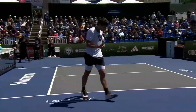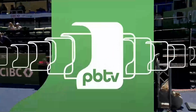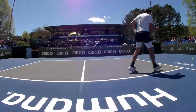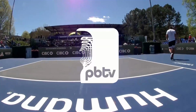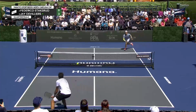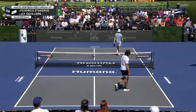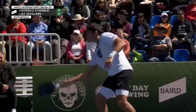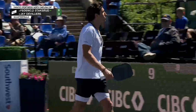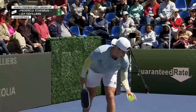Oh, that's a great volley and some positivity from Jay. Yeah, nice quality return deep in the court, and then two good volleys from Jay Devilliers up at the kitchen. 3-9. No way. I thought that was past him. Yeah, Jay can't hit a better two-handed backhand up the line, and the lunge of Federico Staksrud there. 9-3.